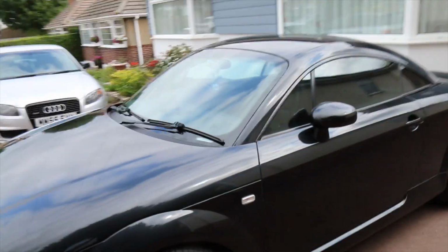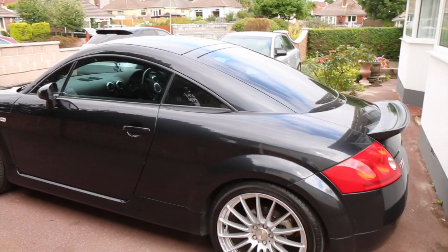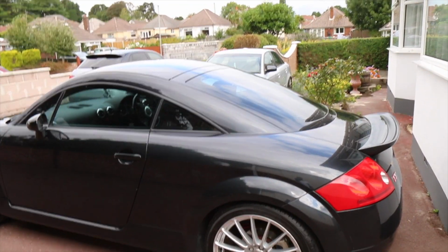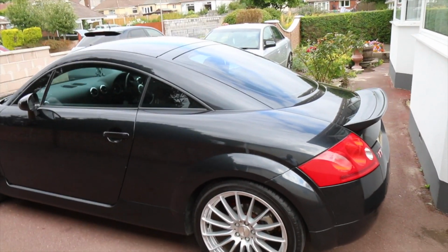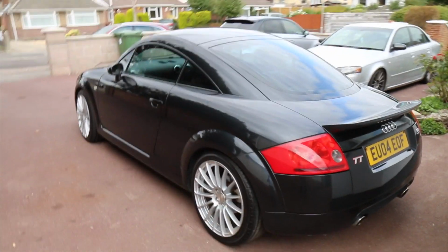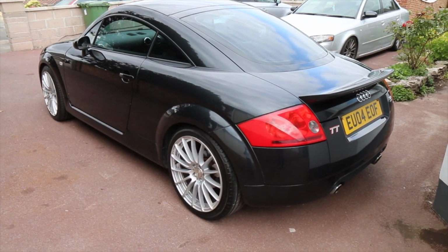But yeah, it'd be sad to see this one go, but hey, needs must and all that, and the next project is awaiting. So let's see what happens. Hopefully the next shot will be the car driving away. If not, back in the garage and maybe some more work to be done on it. So tune in, let's see what happens.